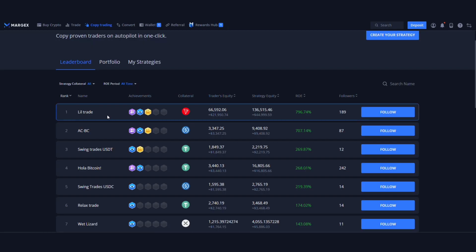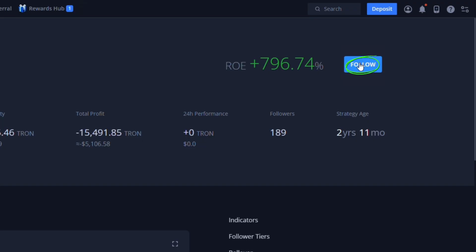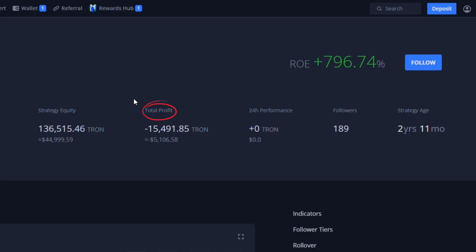So, what is copy trading? It means you don't trade manually. Instead, you follow a trader's strategy, and your account automatically copies their trades. If the trader makes a profit, you receive a share of that profit. If the trade is not successful, losses are also shared.